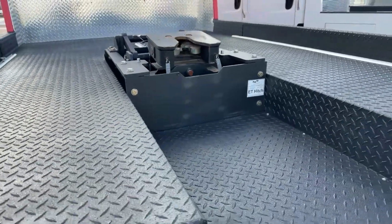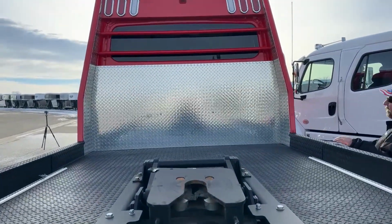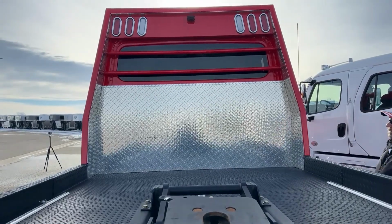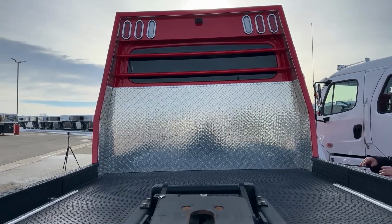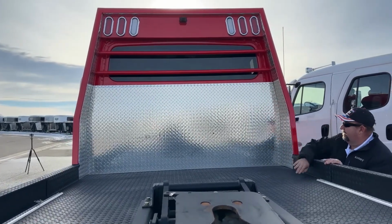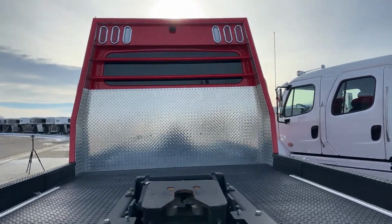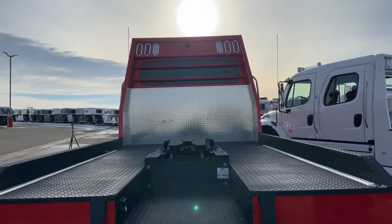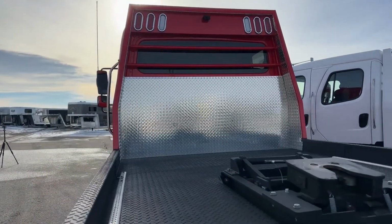As we continue to go forward and take a look directly behind the cab, we can see where there's a couple of holes already pre-drilled. The reason for that, if you want additional storage, I can get you an additional storage box that basically comes down, very similar to this. Incredibly easy to install because those holes are already drilled. As we continue to go forward and up, we can see the backup camera located right there in the middle.